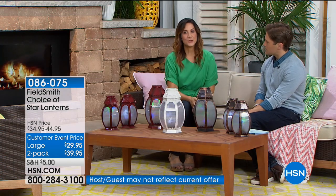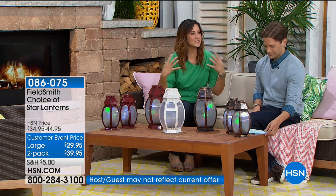And just watch the magical color star spray and play inside these lanterns. They're so unique and interesting. The romance and charm just oozes out of these.